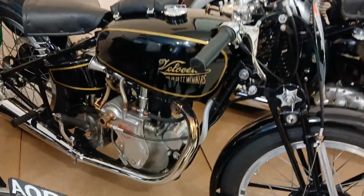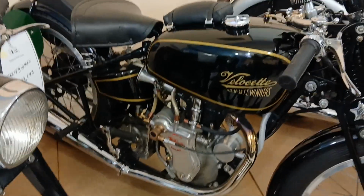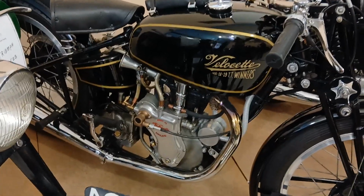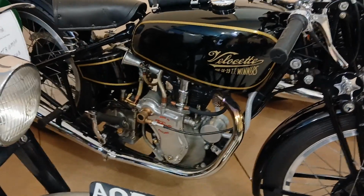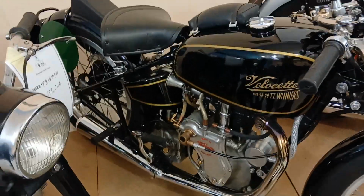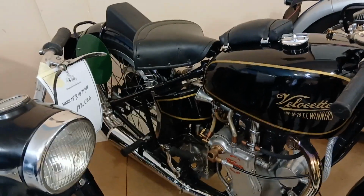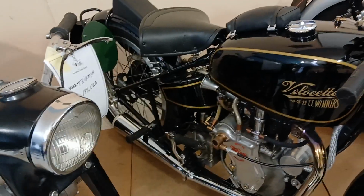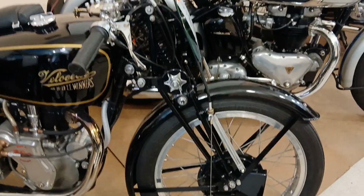And this is a Velocette MOV 250 from 1926. It had 29 TT wins from 1926 to 1928. So it's a lovely bike. You can see it has a saddle, it has a rigid back frame, but the springs are underneath the saddle of the motorcycle, and then it has this rather trick front suspension.